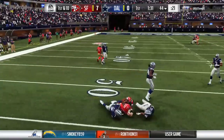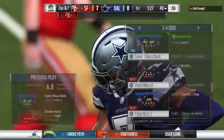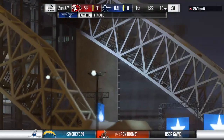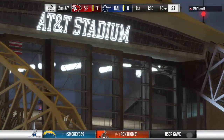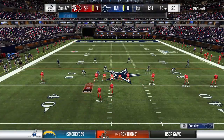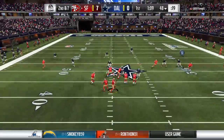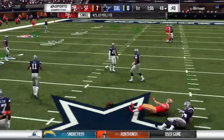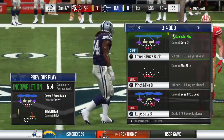Throwing left side here, and it's complete. And he'll get it out a couple yards shy of midfield at the 48. The completion good for 3, and it's 2nd down. That first down completion only netted him 3. 2nd and 7. Out of the gun, they'll look to throw. And incomplete there. A nice hit jars the ball free and brings up 3rd down.